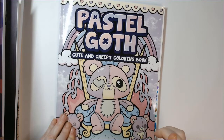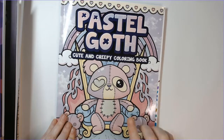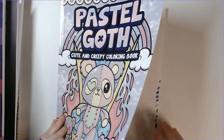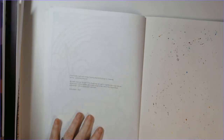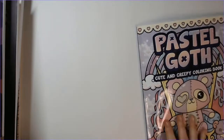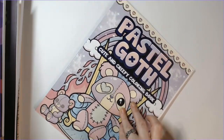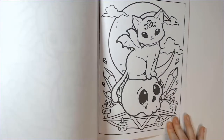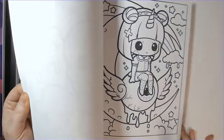But I saw her review or do a flip through of this book a while back, and I was kind of iffy about it, and now I'm hooked on this artist. It's Leriza Marinas. It says CC Coloring, but that's the actual artist. And now she's got a Kawaii Goth out, and they're adorable. Amazon printed. Obviously, if you don't like this type of imagery, this book is probably not for you.